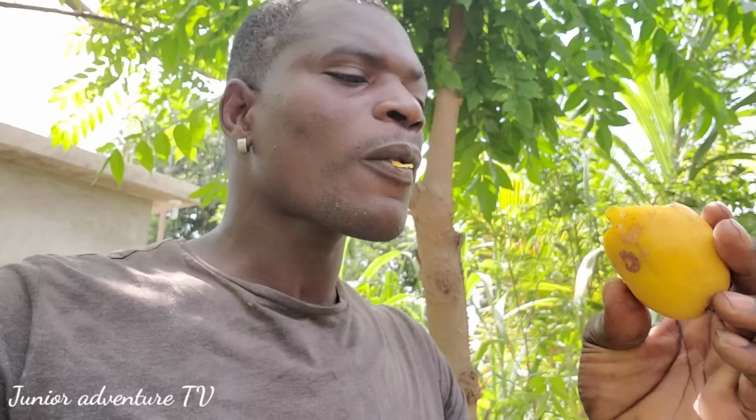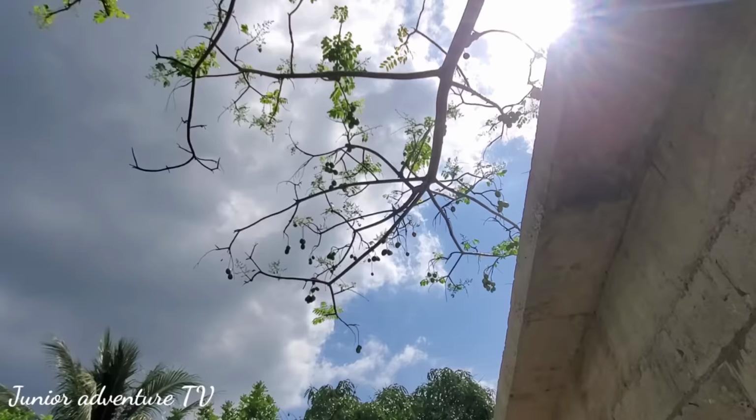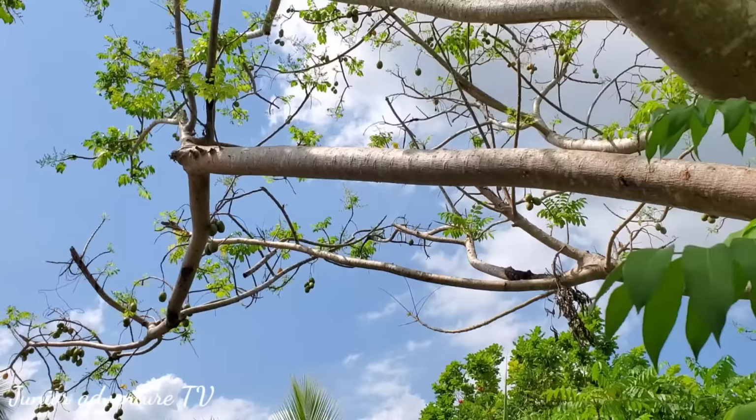Plum, eh? And it's sweet. I may have plum ripe. June plum ripe. So I can go down on the farm. Come on. A whole lot of plum over there, I will show them, people. A whole lot of plum on the tree. A couple of them hang down. Yeah man. If you go from the next side, it's fully loaded.